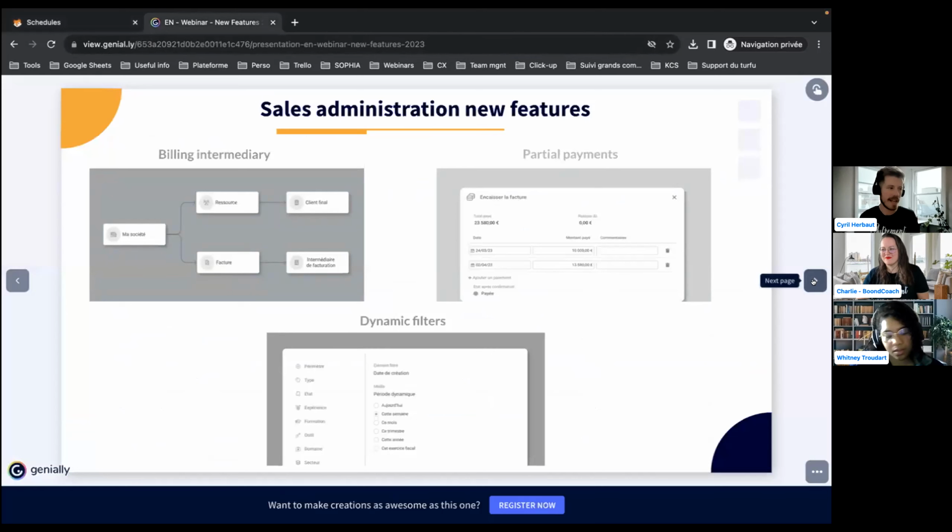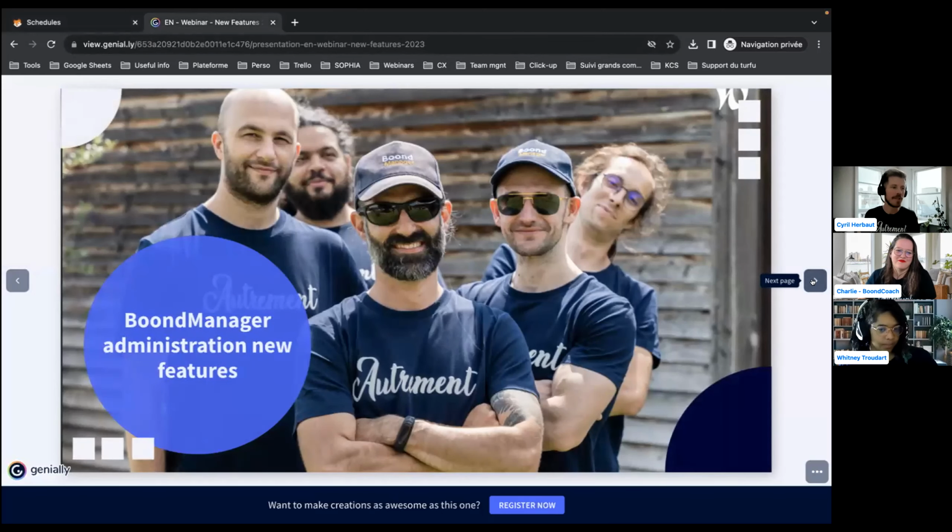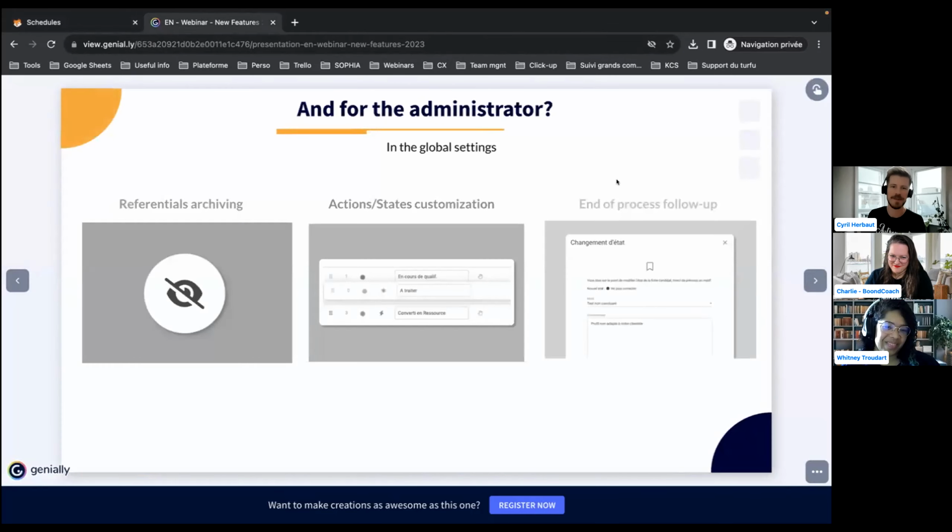Okay. And now let's see what we have on the administration side of BoondManager. And before doing that, here is a great picture of our BI and performance team all together before giving the floor back to Whitney. Whitney, back to you.